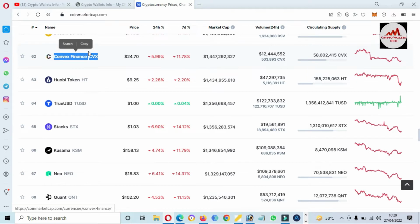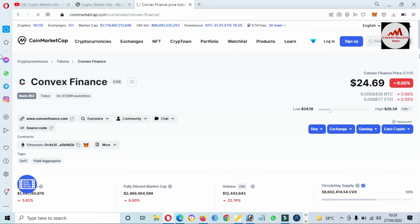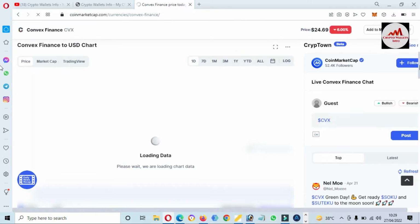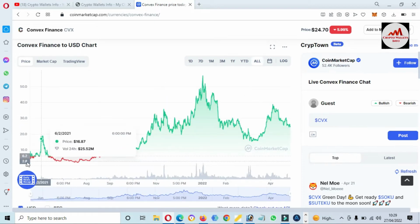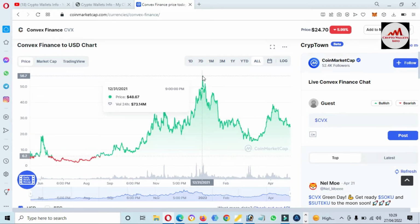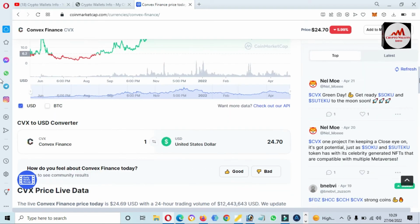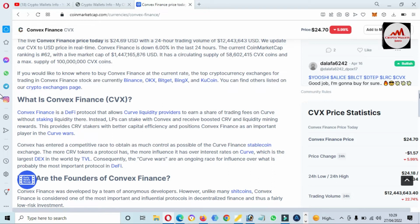Convex Finance CVX, $24 price, almost $25, 5% to 6% down in 24 hours, and 12% down in 7 days. If you need to connect your Metamask wallet with this platform, you simply click on it. After that, a new page opens in front of you where you will get all information about this token and also the official website. If we check the price graph of this token, you can see when this token launched the price was almost $5 and the all-time high is almost $55 to $56. Convex Finance is a DeFi protocol that allows Curve liquidity providers to earn a share of trading fees on Curve without staking liquidity there. You can also read the article from this website.